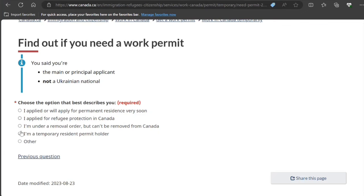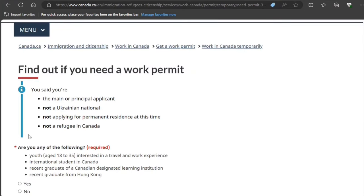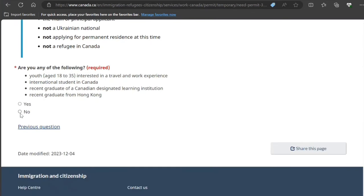I applied for refugee protection in Canada. I am under a monarch but can't work for Canada. I am a permit holder. Other. Next. Okay. Are you any of the following: youth aged 18 interested in travel, international student in Canada, recent graduate of a Canadian designated learning institution, recent graduate from Hong Kong. I select no.